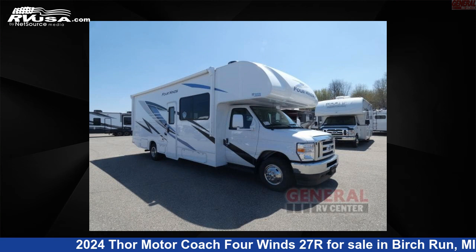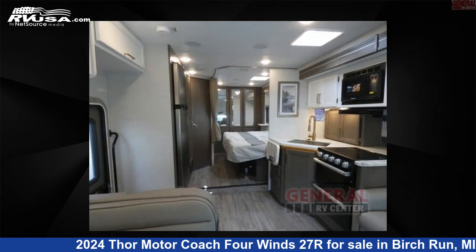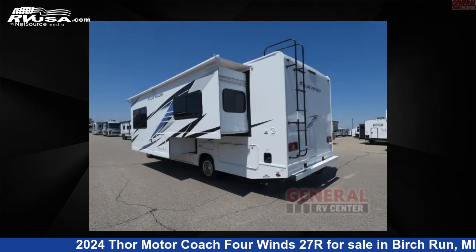This 2024 Thor Motor Coach 4 Winds 27R is a Class C RV. It is located in Birch Run, Michigan, 48415 and is offered for sale by General RV Center.